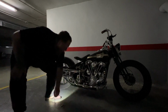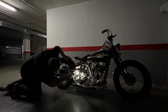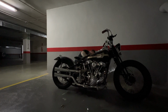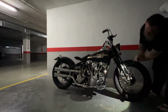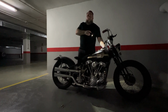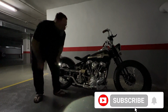Let's go get that Panhead started. With a bike this age, 1950, we're talking 73 years old, and a hardtail on top of that, it seemed to me a pretty good idea to check the bike over at most stops, just looking for oil leaks, loose nuts and bolts, make sure anything hasn't rattled loose, and just a general look over to make sure I was confident on the road whilst I was taking the trip from A to B. So far, so good. On this check, there was absolutely nothing wrong with the bike other than a small dribble of oil.